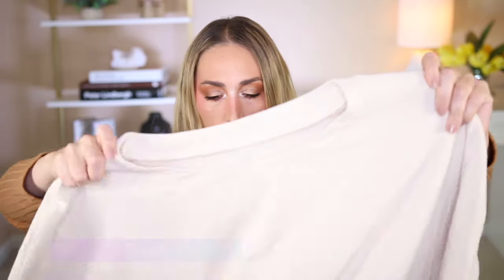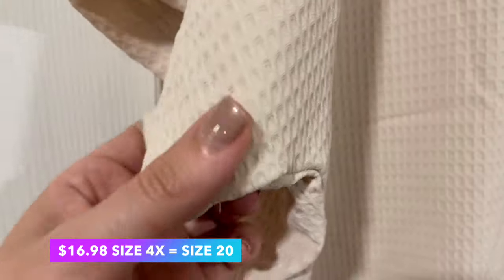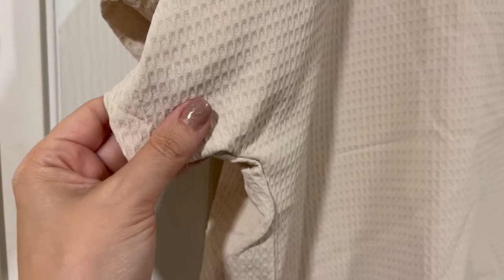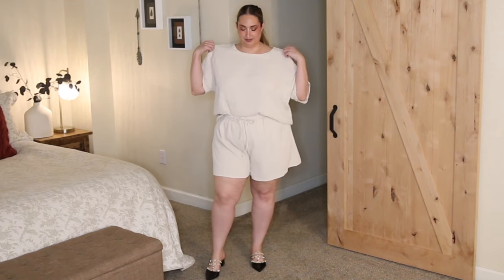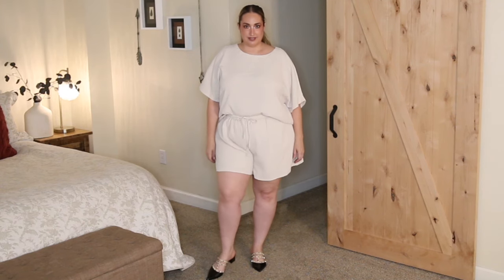Maybe a 2X, I'm not really sure. But this is what the top looks like. And can you see the texture? I really like clothes with texture on here. My one and only worry about this top is that it looks real boxy. It's generic and it looks real boxy, which is something that is not good for a plus size figure by any stretch of the imagination. It's something that I try to avoid at all cost.